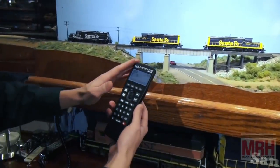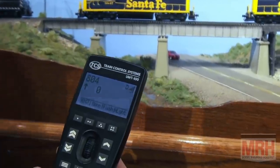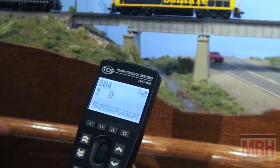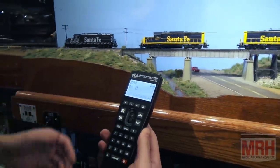You can see on my throttle here, I already have selected 804, which is the lead unit here, and that's the one I'm going to start with. And if I blow my horn here, you can see I have definite control of that. So let's start setting up our consist.